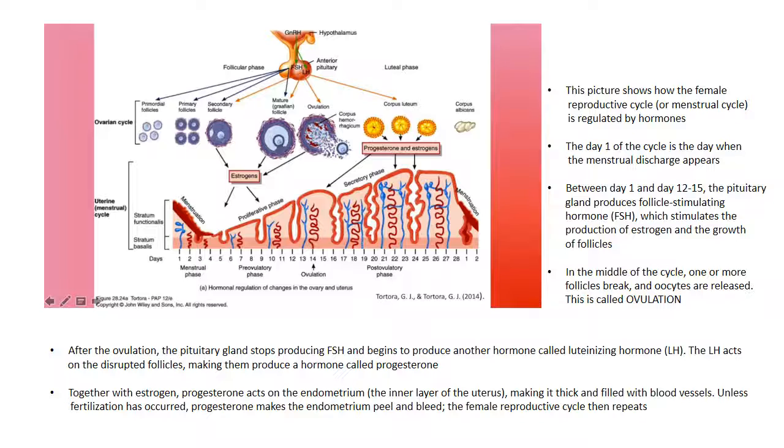What are they? First, let's agree on numbers. Day one of the cycle, menstrual cycle, what is it? By convention, it is the day when the menstrual discharge appears. First drops of blood, first little pieces of discharge. That's the first day of the menstrual cycle.